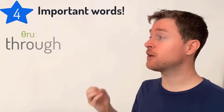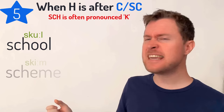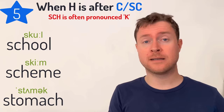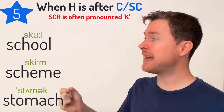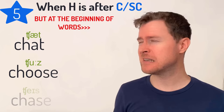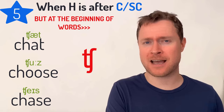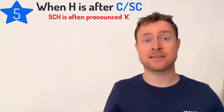Through, though, and although. Okay, the letter H is also sometimes silent when it follows the letter C in English, in words like school, and scheme, and at the end of a word like stomach, okay? School, scheme, and stomach. Normally when it follows that hard k sound. But remember, when it's at the beginning of a word, like chat, or choose, or chase, then it's not silent, it's pronounced, we will learn in a minute, as a ch sound, okay? If you want to practice that sound, wait, because it's coming up very soon, okay? But, again, remember, after the letter C, sometimes the letter H is silent in words like school, scheme, and stomach, okay?